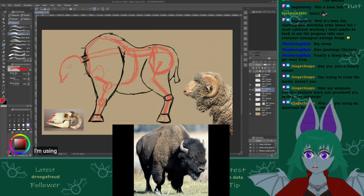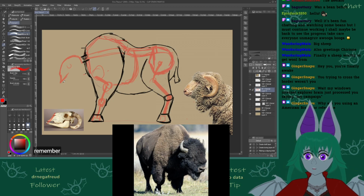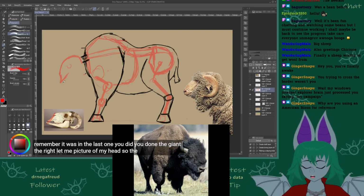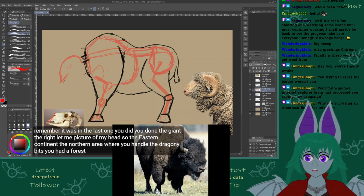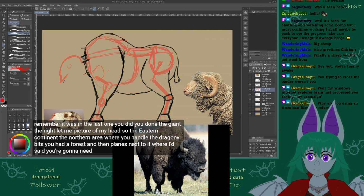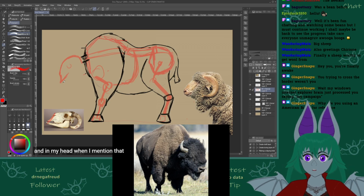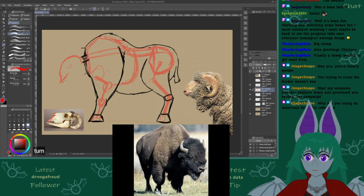I'm using an American bison for reference because of the last one you did. You'd done the giant... Right, let me picture it in my head. So the eastern continent, the northern area where you had all the dragony bits, you had a forest and then plains next to it, where I'd said you're going to need a large herbivore. And I meant large herbivore. In my head, when I mentioned that, I was thinking, imagine sort of a bison slash aurochs, but a sheep.